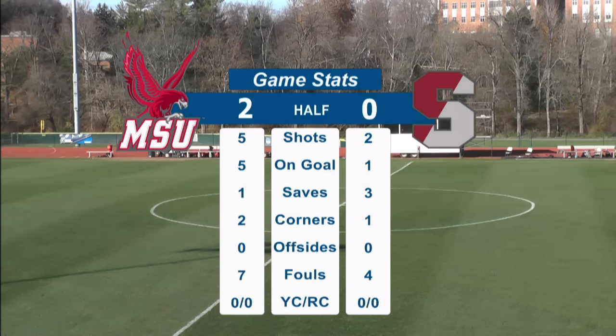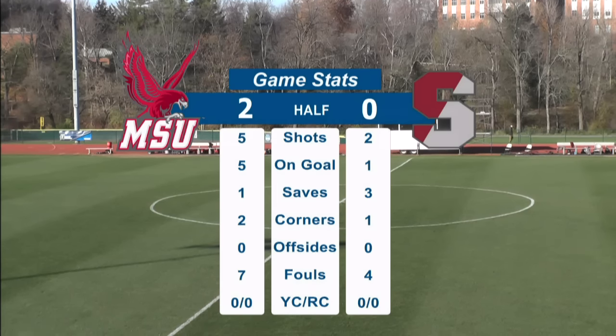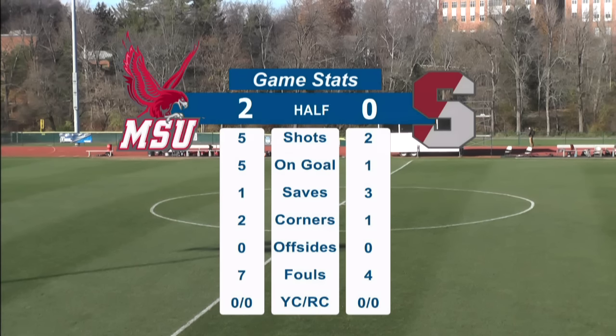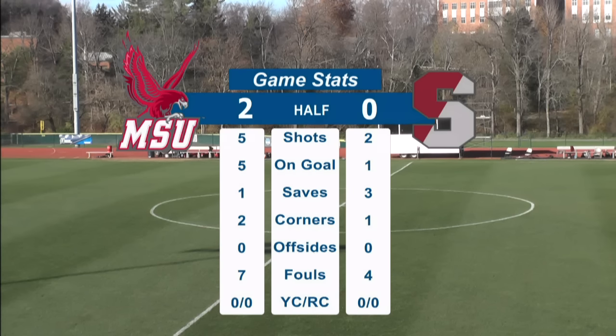Well, they'll likely play Swarthmore. Swarthmore in the lower part of the region, hosting this weekend, taking on St. Joseph's today. And the winner of that game will face either Ithaca or Catholic. Ithaca and Catholic both bouncing around the top 25 this year. Could pose a threat to Swarthmore. We'll see who emerges there out of the bottom part of that region.